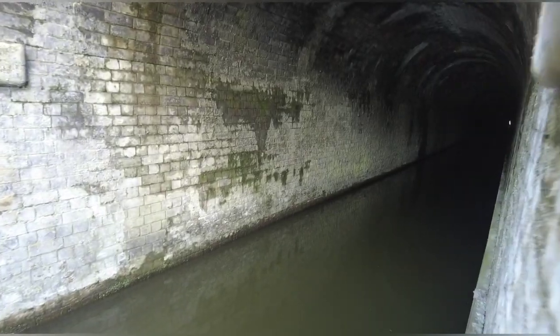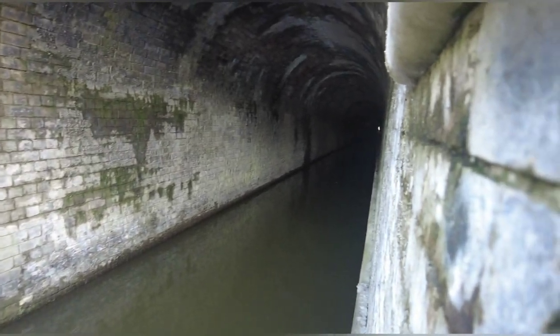Just panning around to show you one more time of this really nice tunnel. You can just see right away in there, very dark, very spooky. If you listen to this, hello? Echoes all the way down.